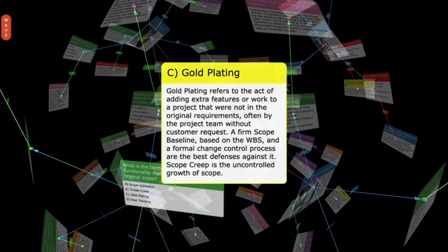C. Gold plating. Gold plating refers to the act of adding extra features or work to a project that were not in the original requirements, often by the project team, without customer request. A firm scope baseline, based on the WBS, and a formal change control process are the best defenses against it. Scope creep is the uncontrolled growth of scope.